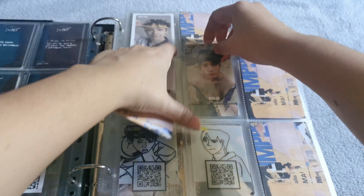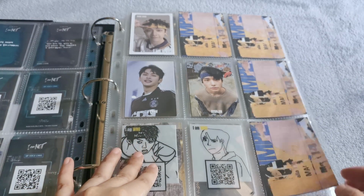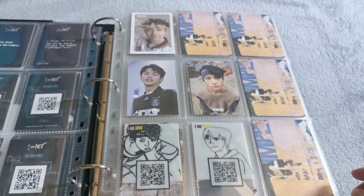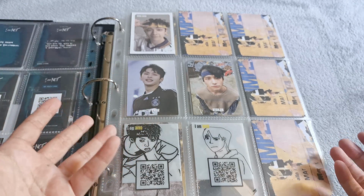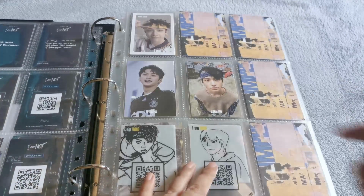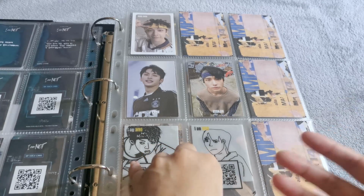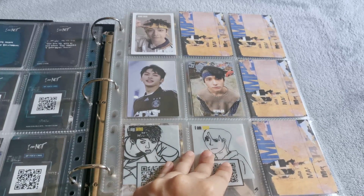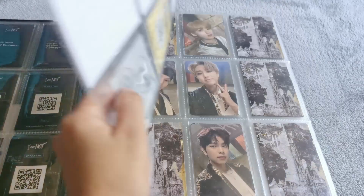I wasn't really aggressively collecting or buying photo cards more recently because of the Maniac tour, and I'm currently unemployed, so I don't really want to spend a lot of my money on these photo cards. But anyways, I found this. I have a couple of photo cards stored in my cart, but I never checked them out, given that we also have an upcoming comeback. So yeah, this is going to be a really slow collection.